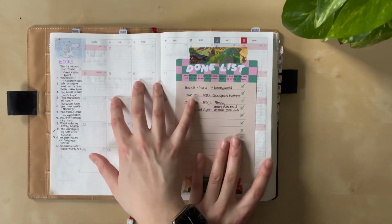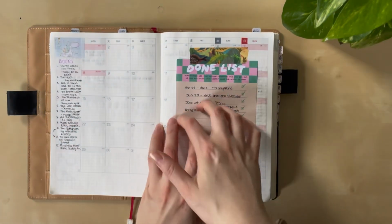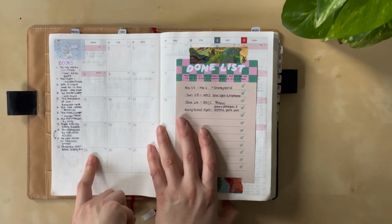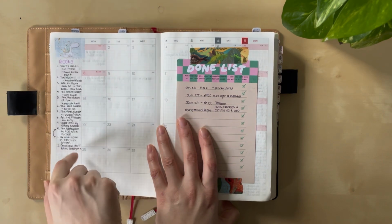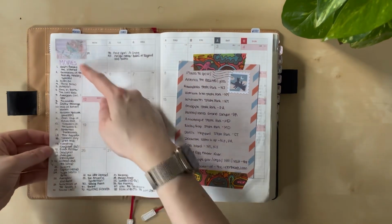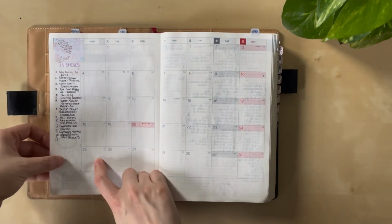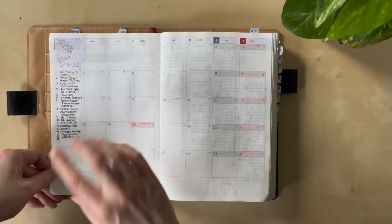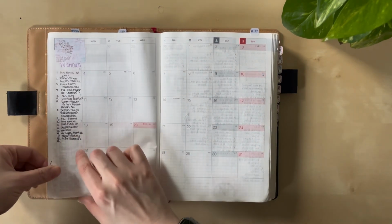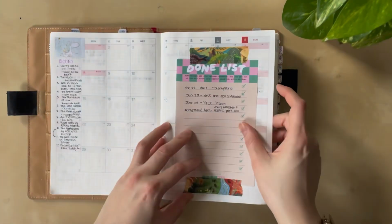And then here, I did not need the January, February, and March pages for 2024 because I had my new planner. So I used it to track the books that I read here. And then on this side, I have the movies I watched and also the TV shows I watched. This is not actually 100% up to date. I think I stopped tracking it in December, but it's mostly up to date. It's just missing December.